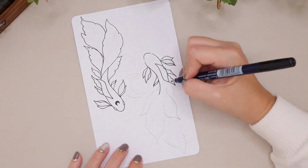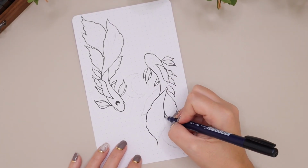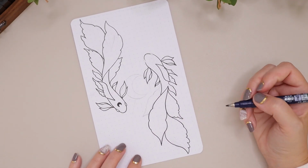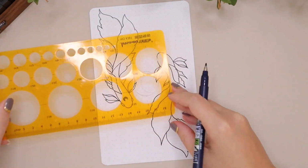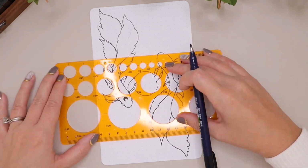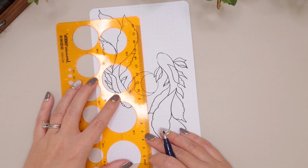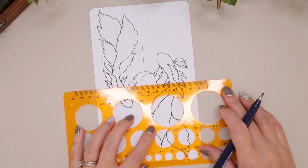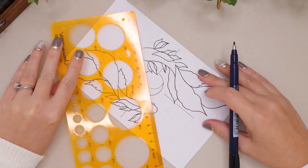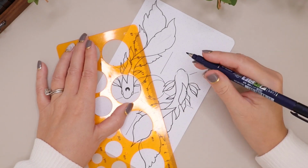So I decided to do two koi fish swimming next to each other and then a background with this beautiful sun and moon, almost like a starburst type drawing behind the fish. The design for these fish actually came from Pinterest, which most of my designs do. I find inspiration from there and take little bits and pieces from several different drawings or photographs and make my own.